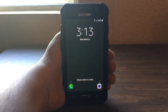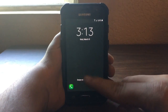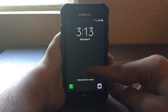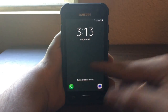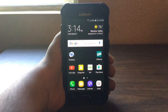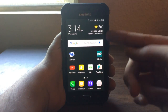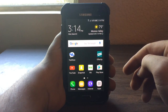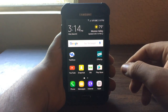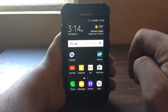So for my lock screen, I have the basic lock screen. And as for the background, this is just a plain black background. And I don't have any sort of lock on it right now, so just swipe in any direction and we're in. So here's my main page. Up here we've got the weather widget, which just updated really quick: 79 degrees over here in Moreno Valley. We have the clock along with it, one single widget.